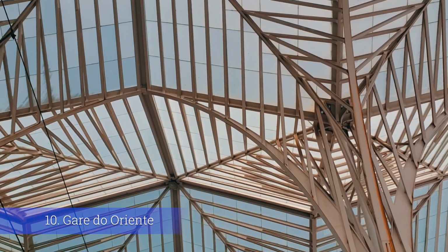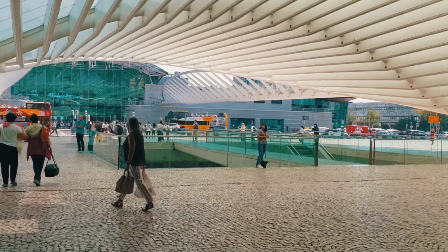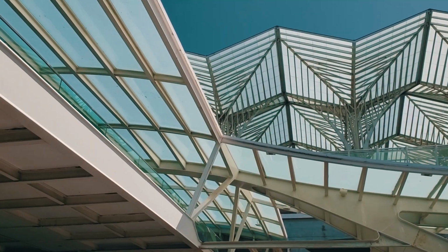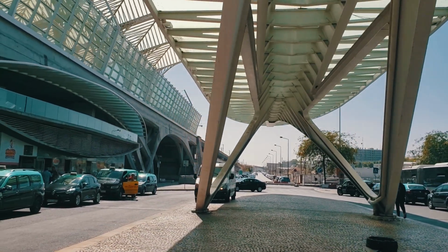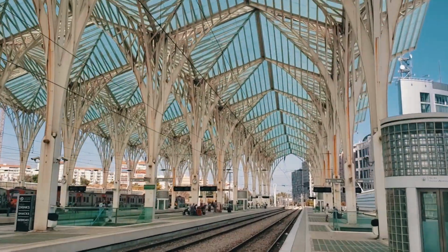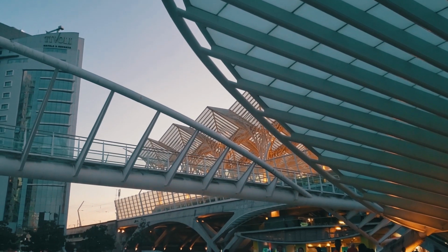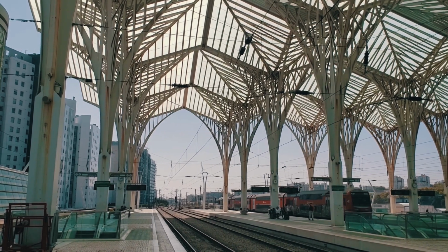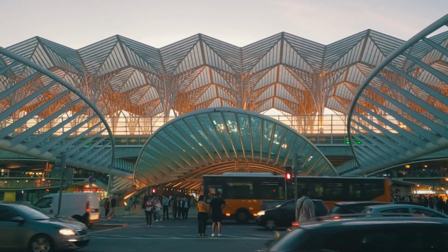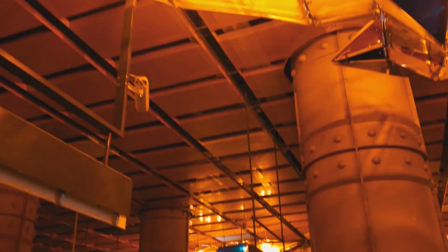Number 10. Gare do Oriente. This is one of the main Portuguese intermodal transport hubs. The concept was originally designed by Spanish architect Santiago Calatrava in 1995 to be used for the Expo 98 World's Fair. Calatrava's objective was to realize a new space with ample room and functionality, providing multiple connections between various zones of the metropolitan area of Lisbon. It is connected to Vasco da Gama Mall and very close to Parque das Nações, a very modern neighborhood in the capital city.